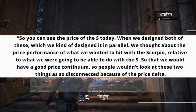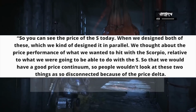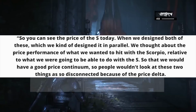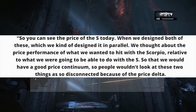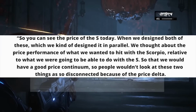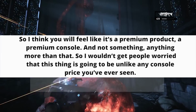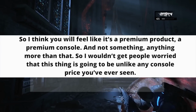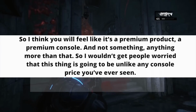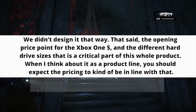So you can see the price of the S today. When we designed both of these, which we kind of designed in parallel, he said, we thought about the price performance of what we wanted to hit with the Scorpio relative to what we were going to be able to do with the S, so that we would have a good price continuum so people wouldn't look at these two things as so disconnected because of the price delta. So I think you will feel like it's a premium product, a premium console. And not something or anything more than that, so I wouldn't get people worried that this thing is going to be unlike any console price you've ever seen. We didn't design it that way.